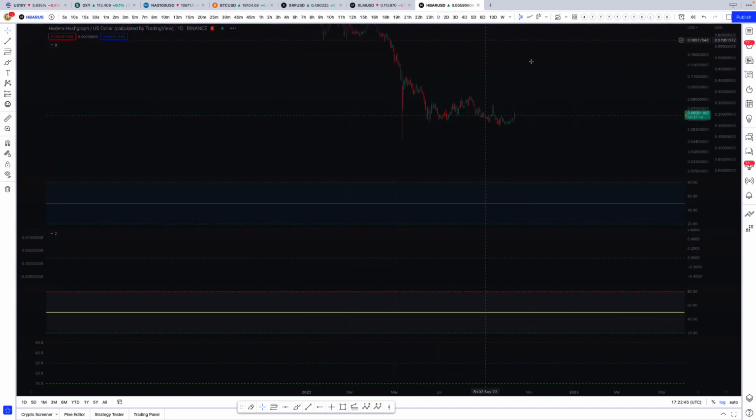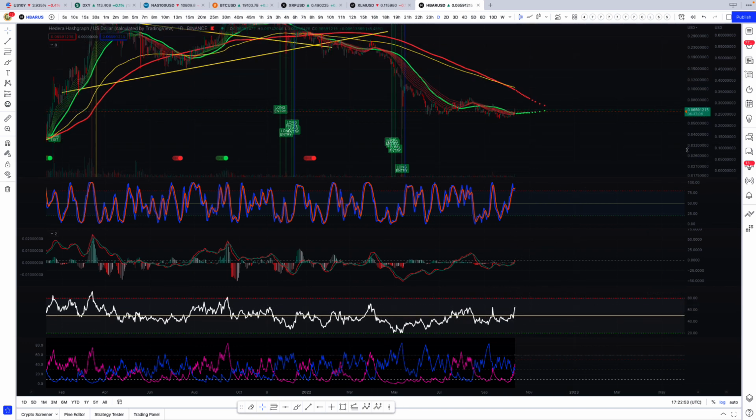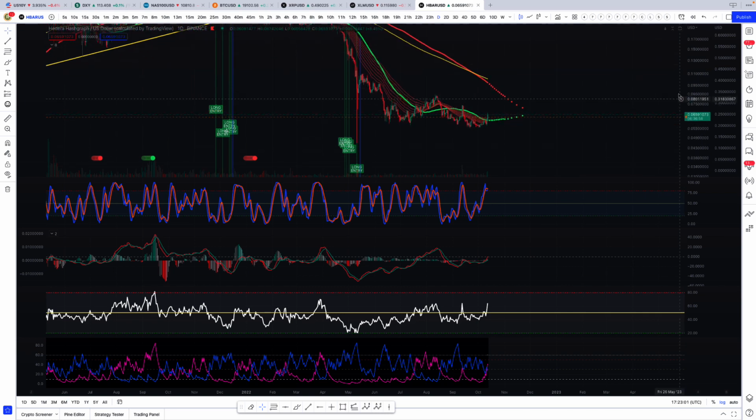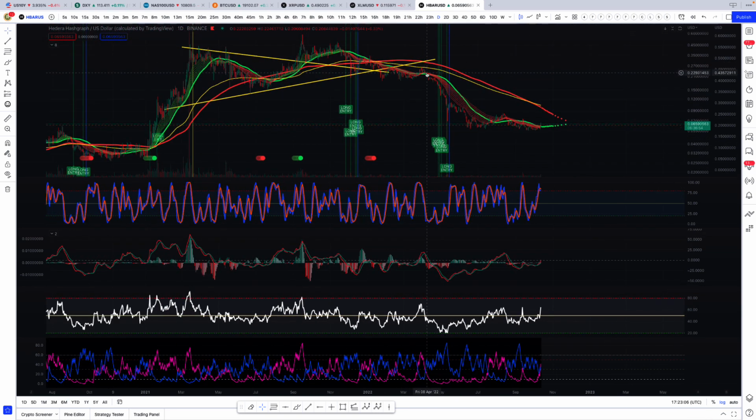If we go to the daily chart, we're seeing the same thing, and the TSI is starting to poke its head through the middle line. RSI got through the 50. You can see that when we start to have pumps with HBAR, getting through the 50 RSI is a necessity on the daily chart. And you can see that we're getting close to flipping the EMA ribbon, something we haven't done, or almost did back here, but that was the big crash of this year back in like April, May.